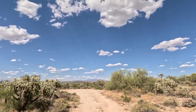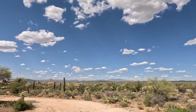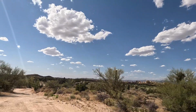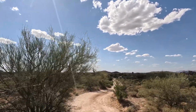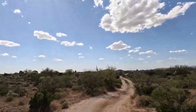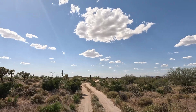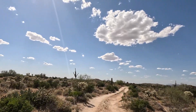There are cattle grazing out here, and I've come out here in the morning for sunrise. I've come out here in the evening for sunset. I've come out here in the middle of the night for Milky Way pictures. Duck under this tree here. But yeah, it's not a real bad road. You won't get out here in a Cadillac, but my truck has no problem getting out here.